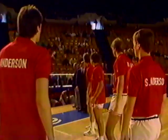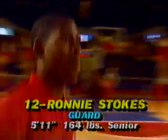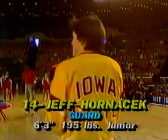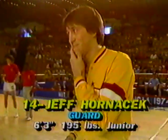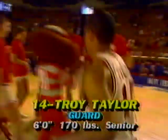And for Ohio State at guard, a 5'11" senior, number 12, Ronnie Stokes. For the Cyclones at guard, a 6'3" junior, number 14, Jeff Hornacek. And for the Buckeyes at guard, a 6-foot senior, number 14, Troy Taylor. The Iowa State Cyclones are coached by Johnny Orr and posted a 21-12 record.